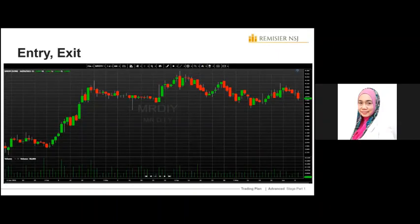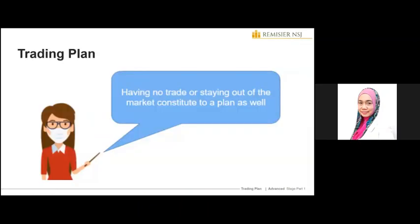Over here, supposing you already sell here, you're so happy and you enter again. You hope to make a profit here, but the market goes down. So when you make a profit, you take a breather, you just relax first. You look at the market. You don't simply enter immediately without homework. That's what I'm trying to say.